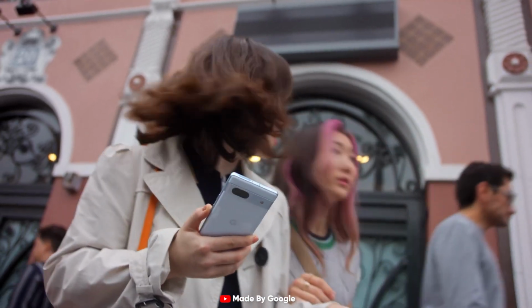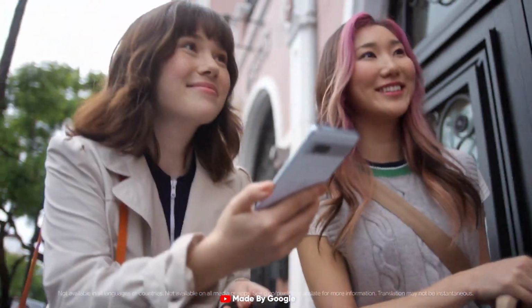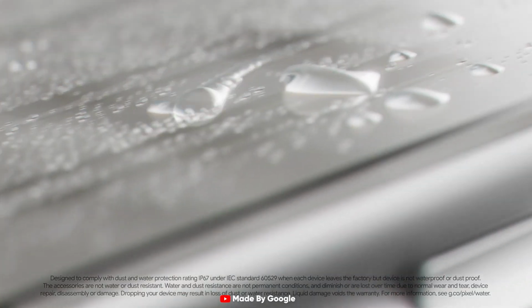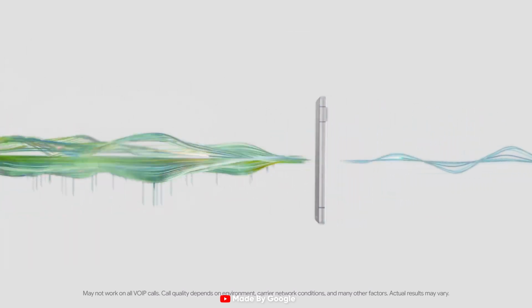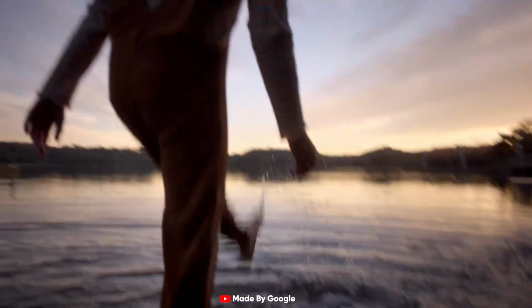The Pixel 7a runs on Android 13 out of the box and comes with features such as Google Assistant, Google Lens, and 5G connectivity. It also has an IP67 rating for dust and water resistance. Overall, the Pixel 7a offers an excellent value for money proposition for users looking for a mid-range smartphone with high-end features.